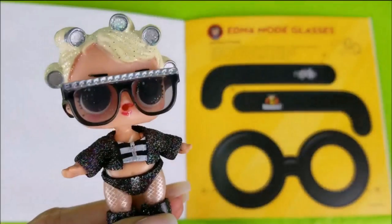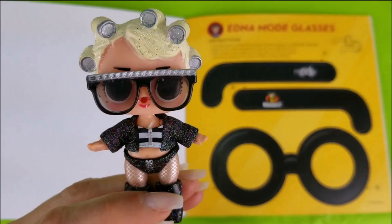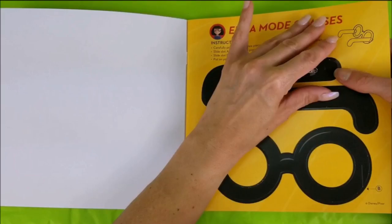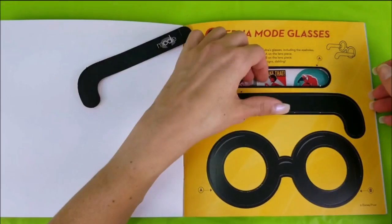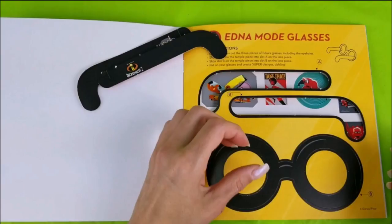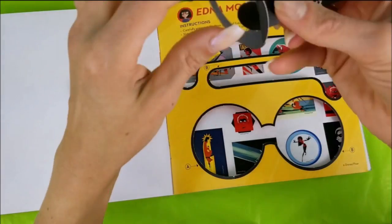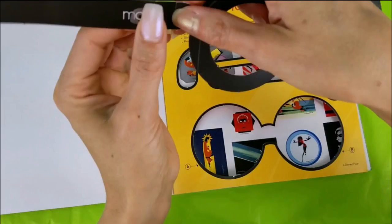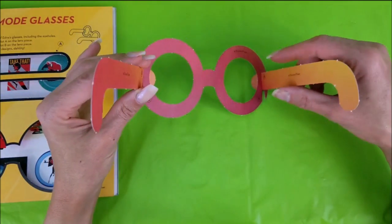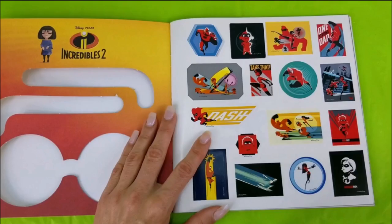First things first is we have these Edna Mode glasses that we get to punch out and maybe even try on. We just pop these carefully out, hopefully so we don't rip them. There they are, all set. Edna Mode glasses. Do you think I should put these on to read? All right, here we go. Whoa, check out all of these stickers. So fun.